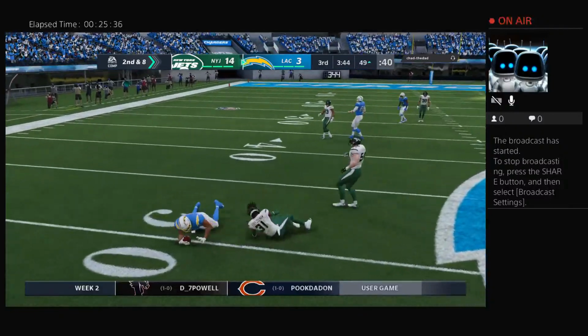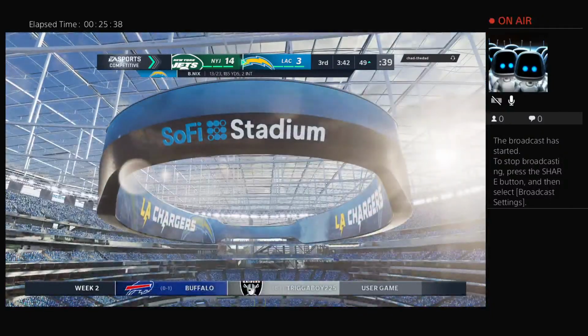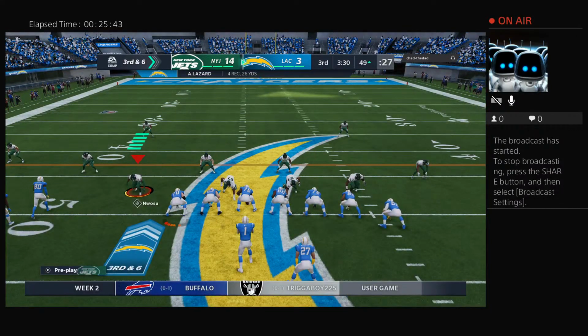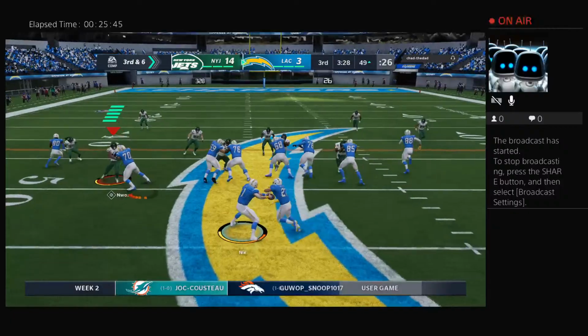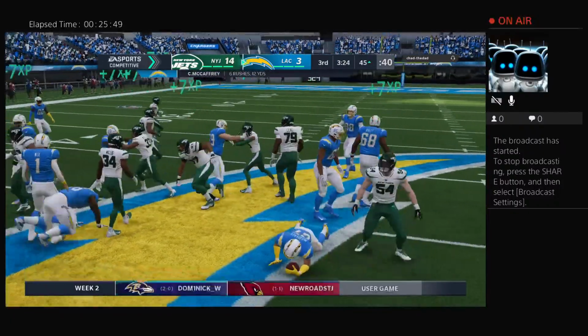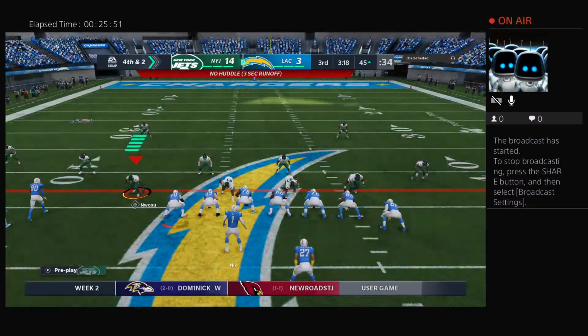Now left side, a completion to his tight end. And he is across midfield from the 49 to the other 49. A gain of just 2. A 2-yard pickup. 3rd down, here's McCaffrey. And he's going to come up a few yards short. Brought down at the 45.